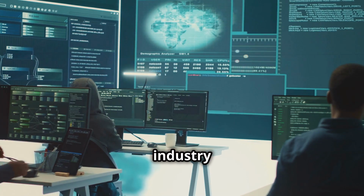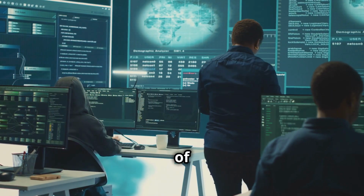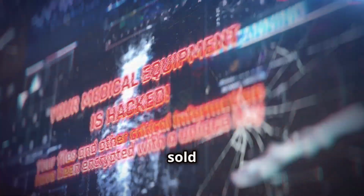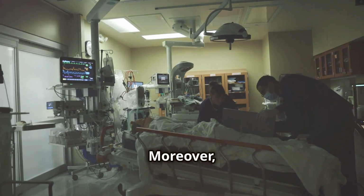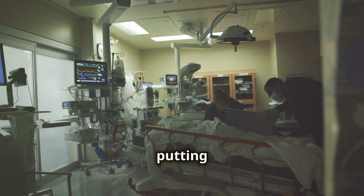The healthcare industry is a prime target for cybercriminals due to the value of health data. Stolen medical records can be sold on the black market for a high price, making them a lucrative target. Moreover, attacks on healthcare institutions can disrupt operations, putting lives at risk.